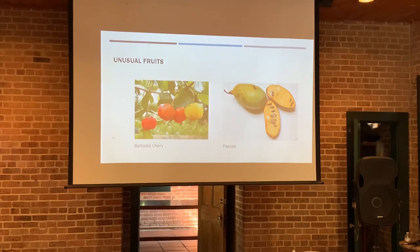Pawpaw, there's a couple guys in the Bywater picking pawpaw fruit every year and they sell them at the restaurants. You cut it open and it's got kind of a banana texture to it and some big seeds. You cook with the pulp or you make desserts and pastries out of it. Pastry chefs go gaga for this.